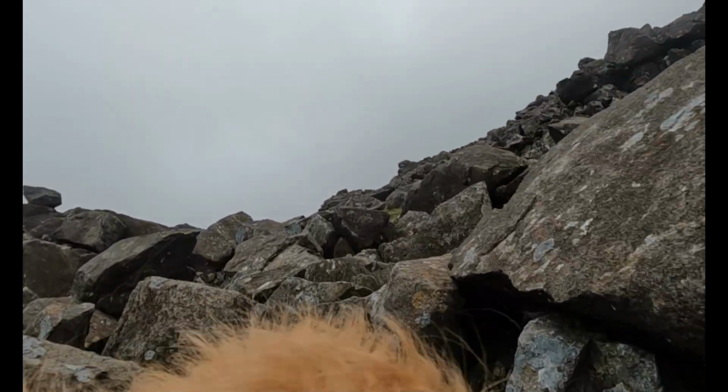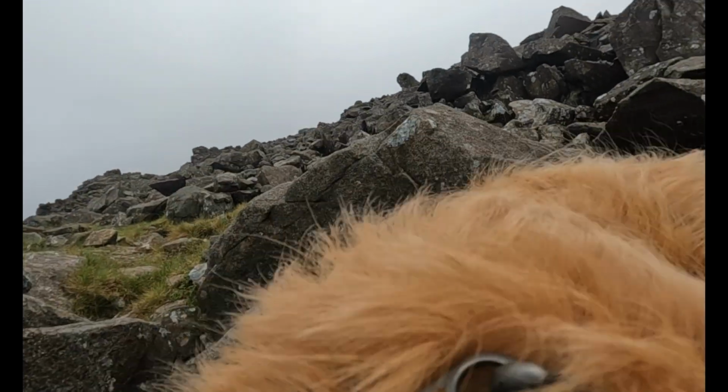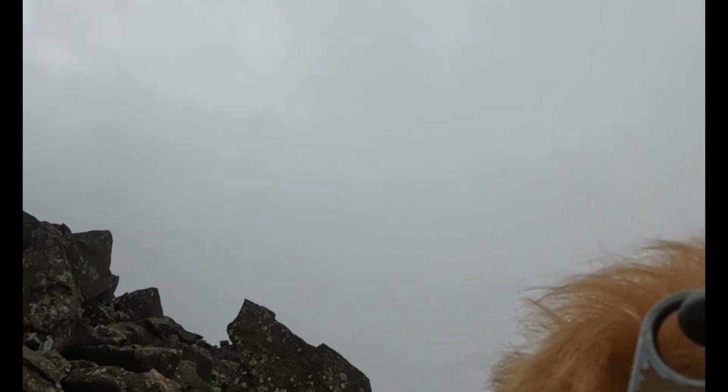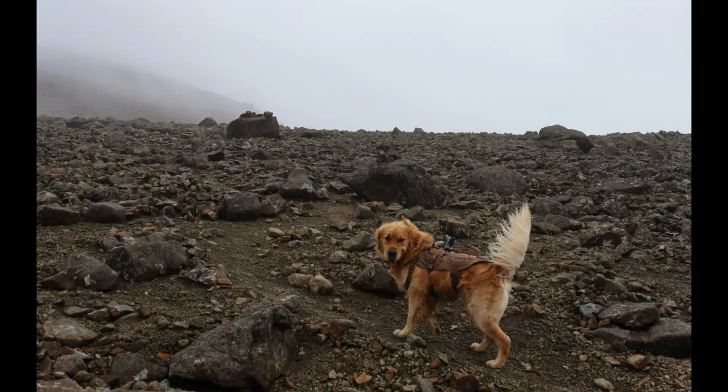As you start heading up your final push towards the summit, there are some cairns to help direct you towards the summit itself. There's not much of a path, as you can see from the terrain that you're on. It's quite rocky and bouldery, lots of sharp rocks, however Cody and Poppy's paws were absolutely fine at the end of the trip.